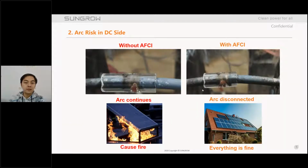And the second one is the AFCI function. Arcs on the DC side are a big danger facing new C&I plants.